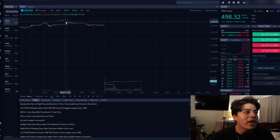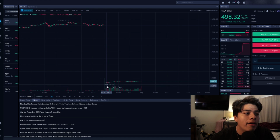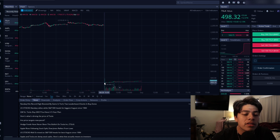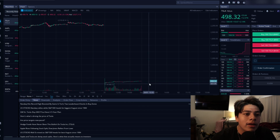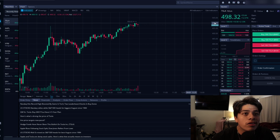So yeah, they were at 2,300. That was their high. And they split, so they're at 440. That was the split price. They ended the split price at about $500 flat, so $500 flat, trading at 508 after hours.